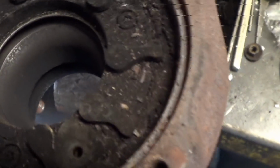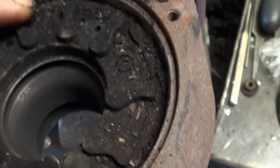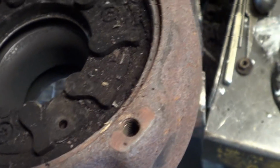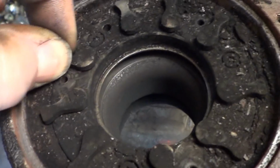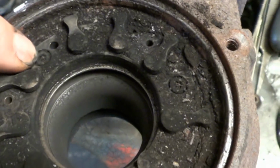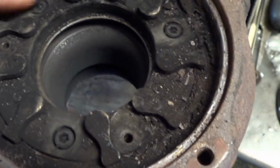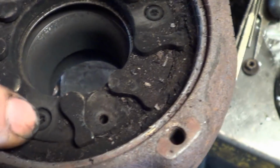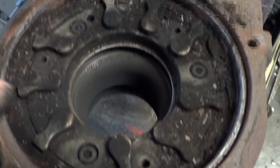Now, after this is removed, sometimes you can just wiggle these and get them free. This one moves nicely, but not through its entire range of motion. This one won't move at all. That one won't move at all. There are some bolts here, and you can take those bolts out. I haven't had a big problem with these breaking, but I almost always use an impact driver to get them out. If they break, you're in a world of hurt.